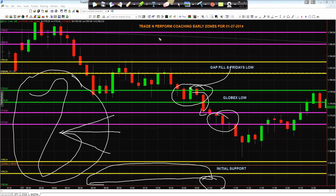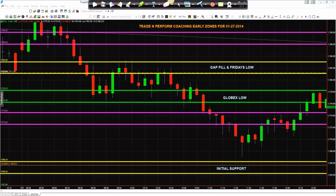Now, a couple of things to pay attention to. I'm going to go through this quickly so that we can all go to bed and sleep well. Number one, time in the zone. It touched the zone for the first time right here. Some people started counting their timer here. Some people started counting it when it was actually in the zone.